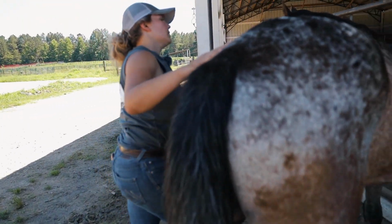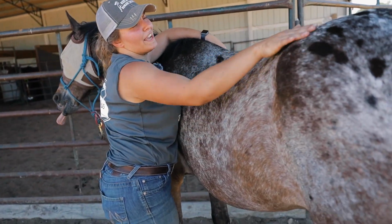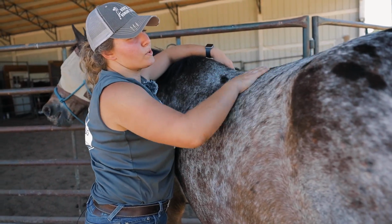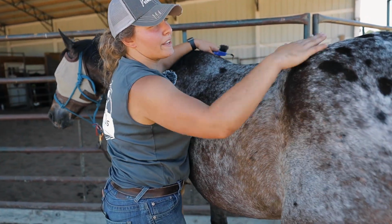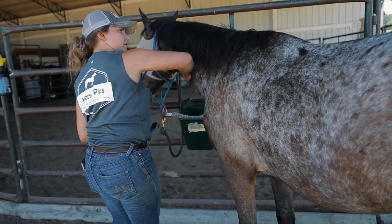Before he came, when he was surrendered, the owners were riding him a year or so ago, but we haven't done anything with that since, just to let him adjust to being blind.